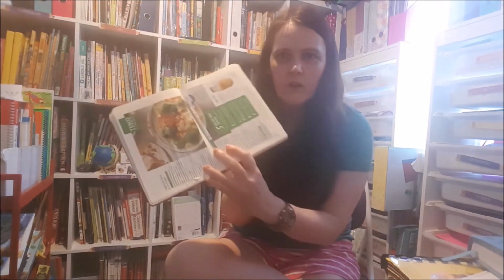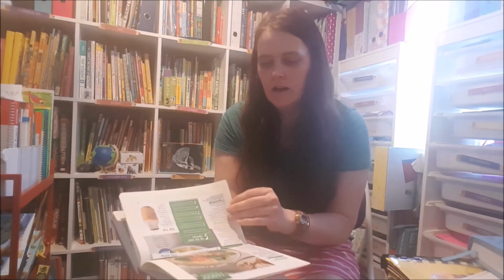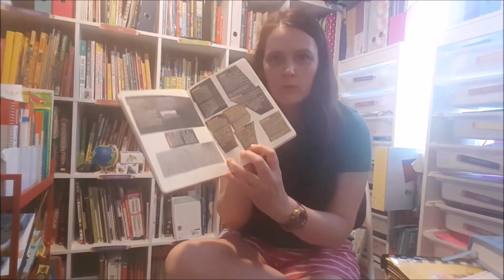And then for example, this is my recipe one. I do have several. I have recipes that I write into my meal planner book, but then sometimes I will cut recipes out of magazines and just stick them into my little journal too.